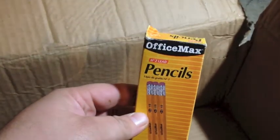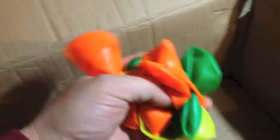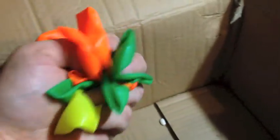A whole pack of pencils. Number 2 pencils. Whole pack. These are those balloons. Yellow, green, and orange. And lastly is a suction cup dart.